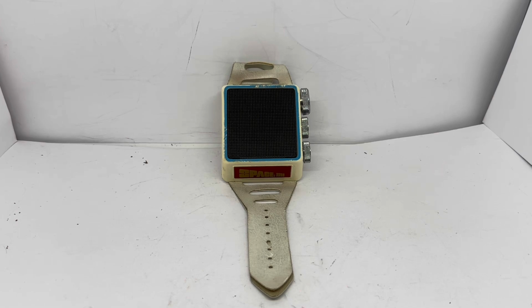Whether they've lasted the test of time, well, that's debatable. I suppose if you don't use them, if you put them away and you don't take the batteries out, they're going to leak and damage the electronics. So maybe that's what's happened to them. Maybe there just wasn't enough produced. Maybe people have still got them in their collections.